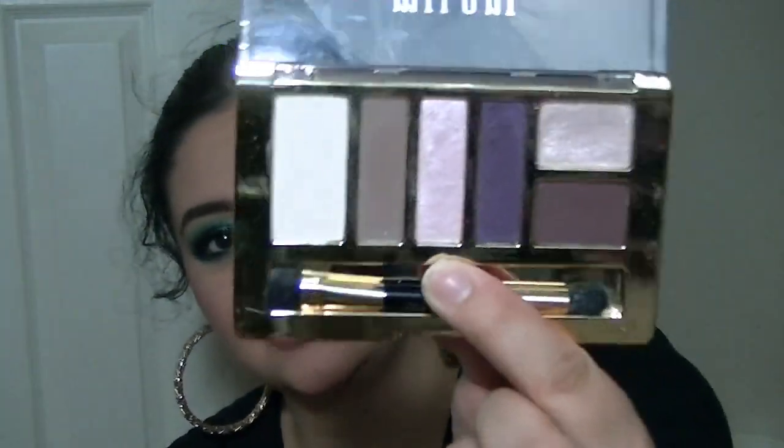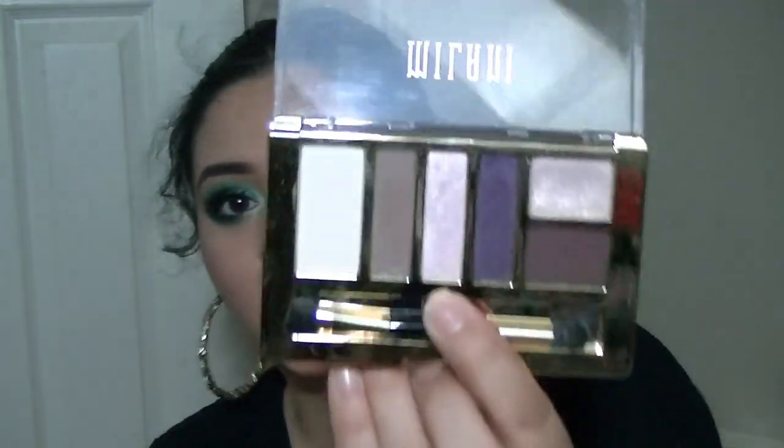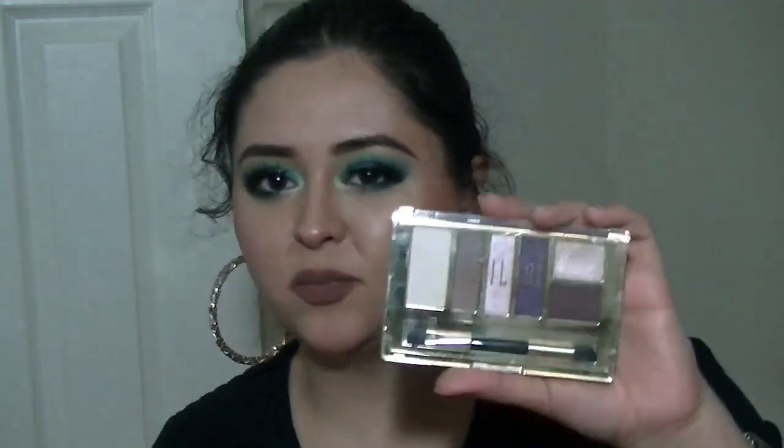This is the Plum Basics. And out of all of these, I think this is the only one that I'm going to part ways with. Not that it's not beautiful, I just don't reach for this one often. And I have other palettes that I feel are more plummy and more purpley than this one. So because of that reason, I'm going to give this one away. This is more of a muted purple, muted plum color scheme. I just wanted something a little bit richer from this palette. So because of that, it's gonna go. But otherwise, like I said, I like the formula of these. But she has to go to a better home.